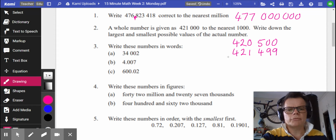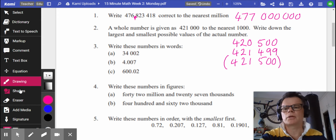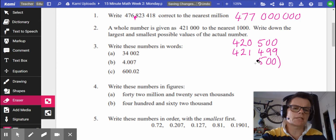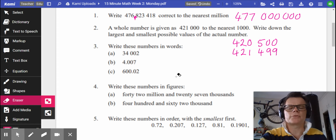If you wrote 421,500, even though that would round up to 422,000, if we were thinking of this being a decimal, that's the absolute limit. It can't be equal to that. But if you wrote that, I kind of get what you're saying. It should have said, oh, a whole number. It does say a whole number is given. So yes, in terms of decimals, sometimes we think of it like that, but this is given as a whole number. Those are the biggest and smallest whole numbers that would round to 421,000. Very well done.